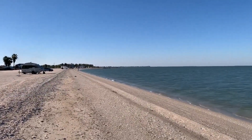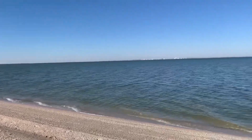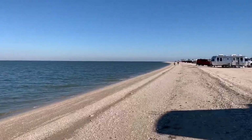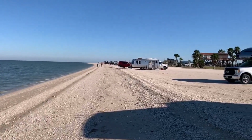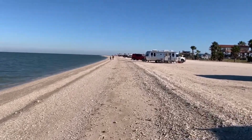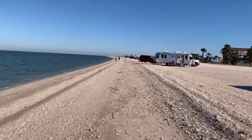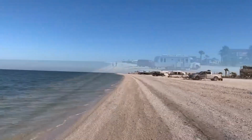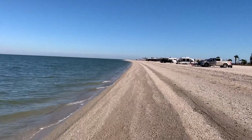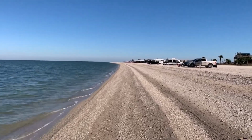The wind's not quite as bad as it was yesterday. We had up to 14-mile-an-hour gust of wind yesterday. Let's go down here and start at the southern end of Magnolia Beach Park, and we'll work our way north. If you're into shells, there's lots of shells on this beach. It is a hard-packed shell sand beach.